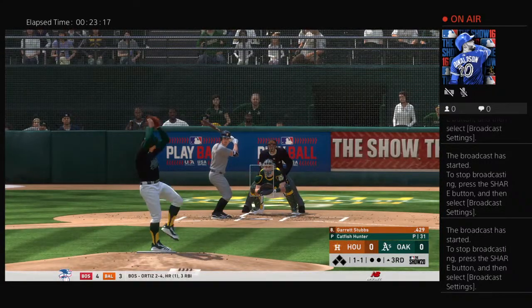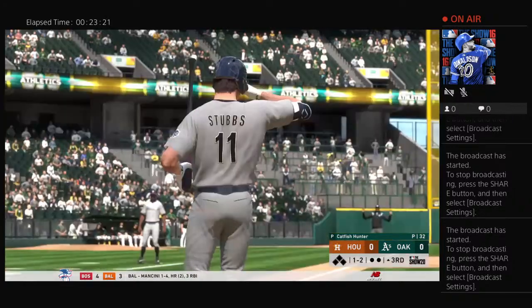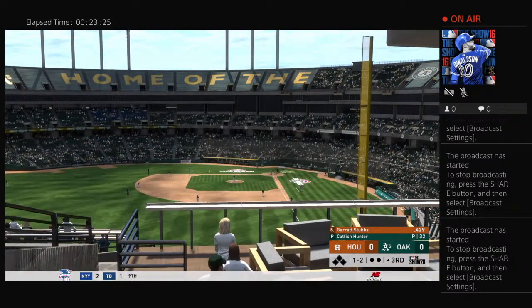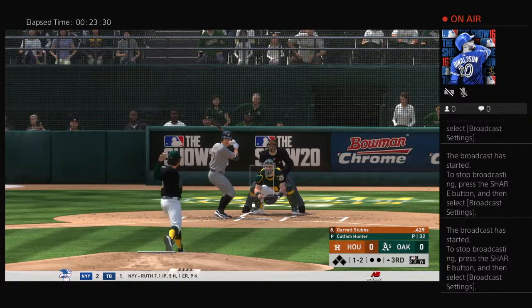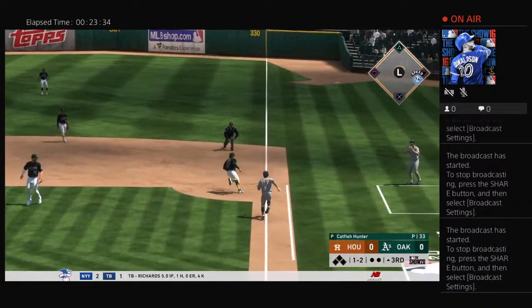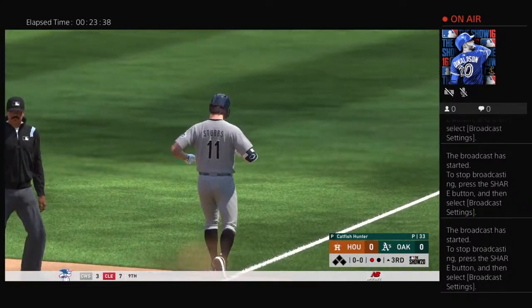The 1-1 home. Fouled off. Rolled slowly to first. He's got it. Throw to first in time, and the leadoff man is gone to start the 3rd.